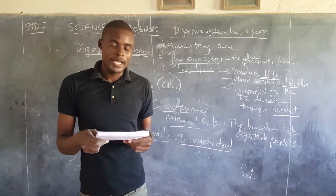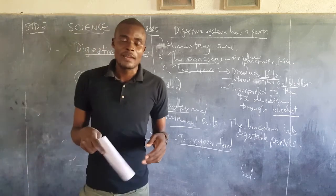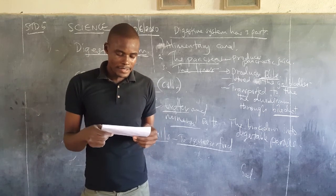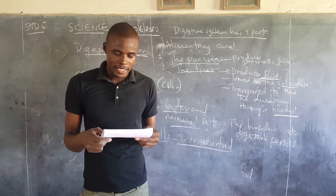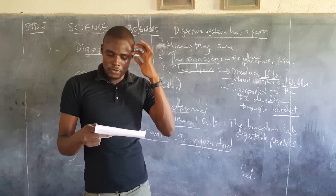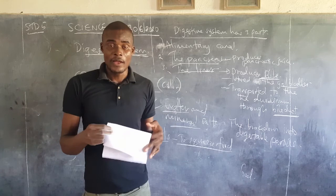So the last part of the digestive system, or the alimentary canal, is the anus. It opens to the outside to allow undigested food, that is feces, to pass out of the body. And that is the last part of the system.